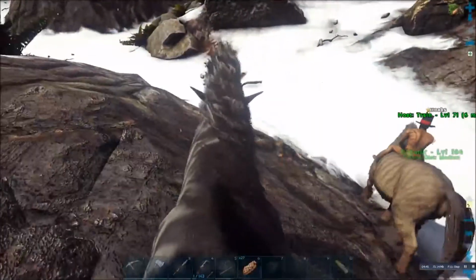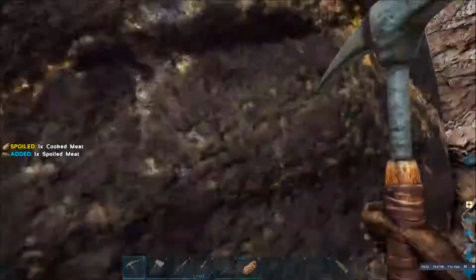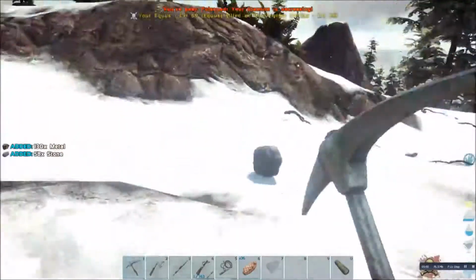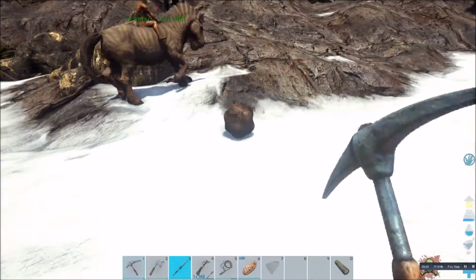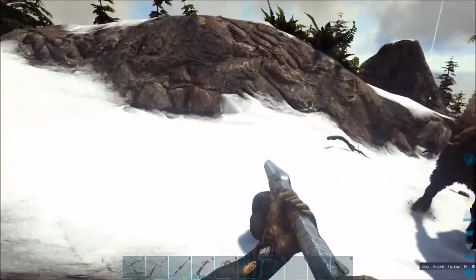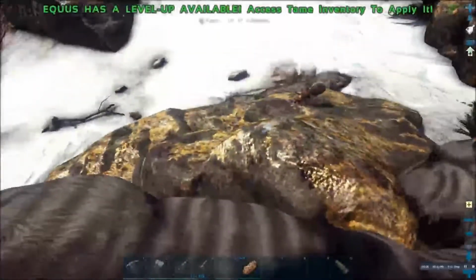Yes, got some metal. See, we need to scope this area out. There's a Megalopithecus. You're getting attacked by some. Oh, I am. My stamina. Where? Let me see. I was coming over to check it out. Some Titanomyrma soldiers or bugs got me. Where'd my horse go? Oh, there he is. Well, you weird. Why'd you go up there?